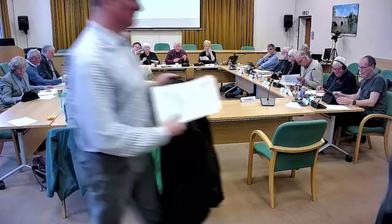We turn then to the fourth application, which is on page 45 of the agenda. This was a site visit. I thought it was an incredible site visit yesterday. It was a very interesting part of Kirk Ireton, and it reminded me a bit of Winster, actually, when we went on the higher level looking down on the ground.